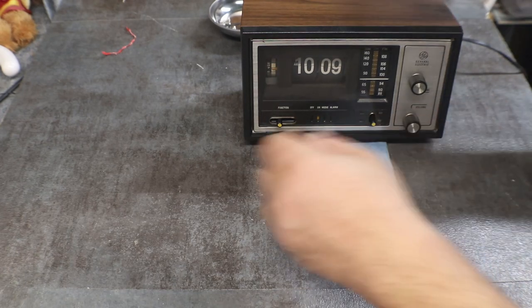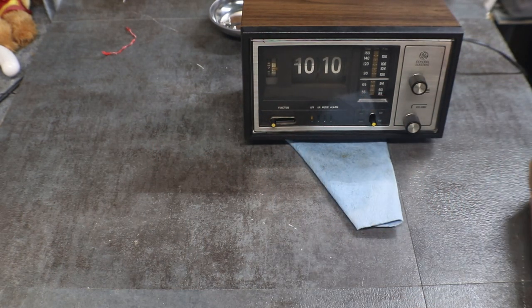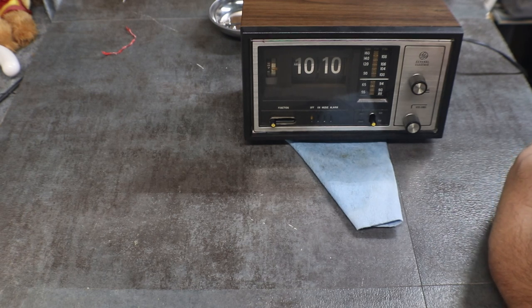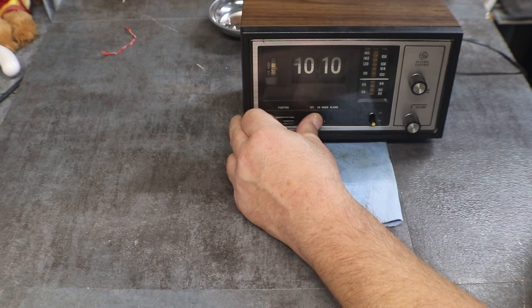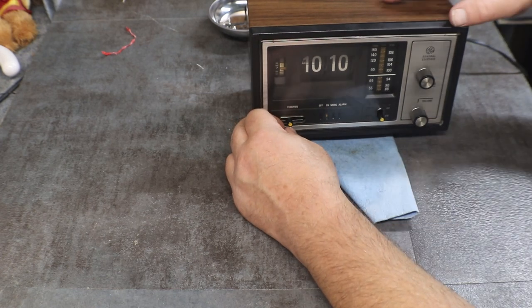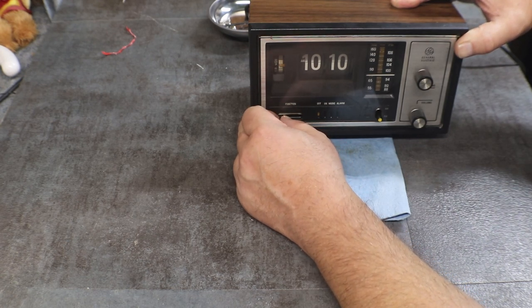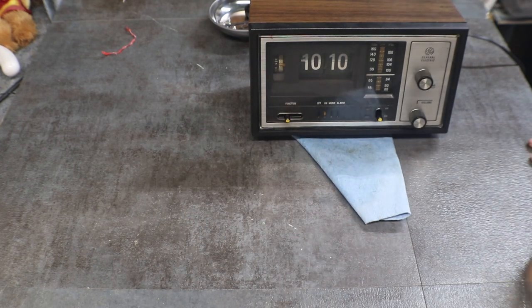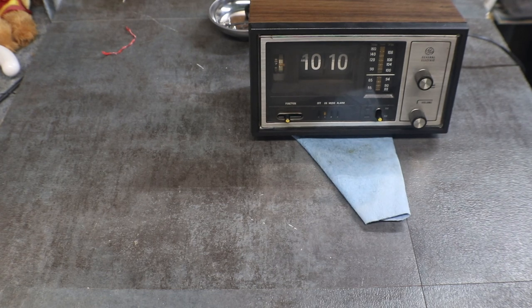Still no radio. And it turned. It flipped. About the same time I screwed around with that on-off knob. But I think our clock is working. At least one part of it.